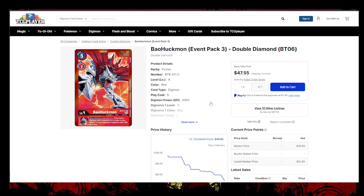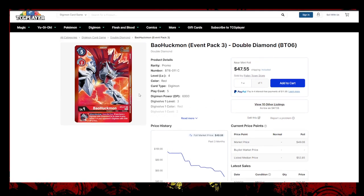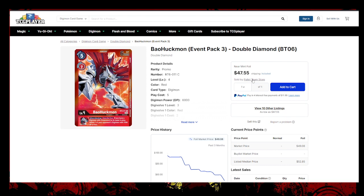The same thing sort of for Bauhuck, and this is coming from someone who would love to sell his 2 copies of this card for something like around $47-50, but I think it's still a better choice to wait on this and see what else is revealed in the set, and if this is something you're going to want to play. So just something to keep in mind.